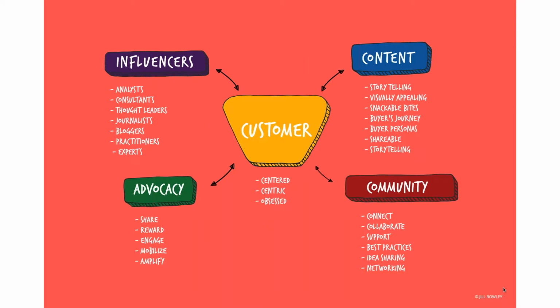When we talk about content, we need to see that content is very important for us to actually communicate with our customers. It's not the content that we usually tend to do in our traditional marketing. We're talking about stories here. Storytelling is very important. We're talking about the story of our brand that can connect with our customers. Visual appealing, that's very important. Let's say it's snackable bites, that amount of creativity. We need to understand the buyer's journey, the buyer persona, who are we sharing this with, how we're going to personalize this content that is also shareable, and we include the storytelling in everything that we do.